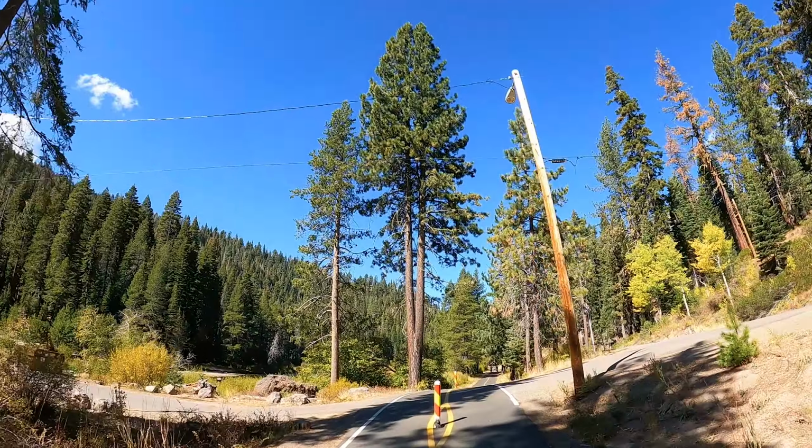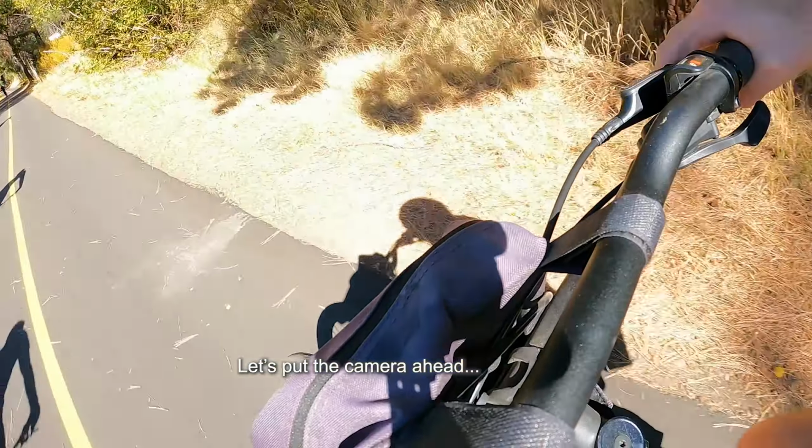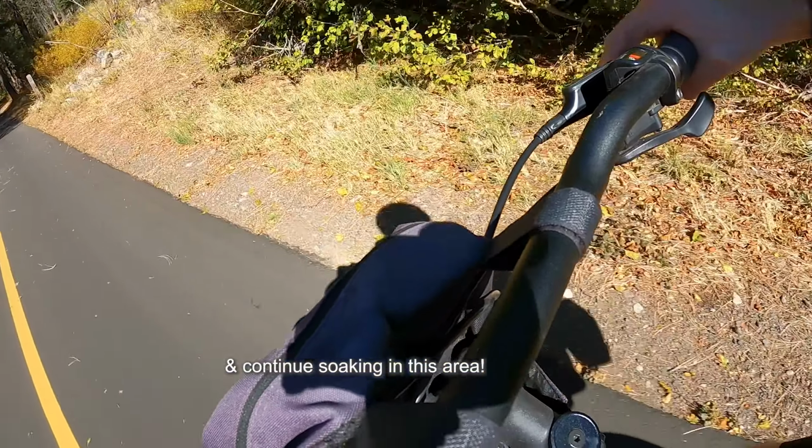You know what else is amazing? These trees. I'm about 3.5 miles into my bike trip now. 2 miles left until Olympic Valley. Let's put the camera ahead. Let's continue soaking in this area.